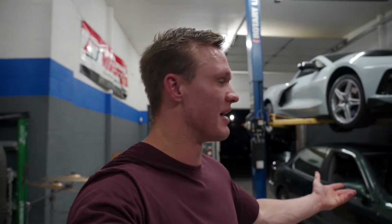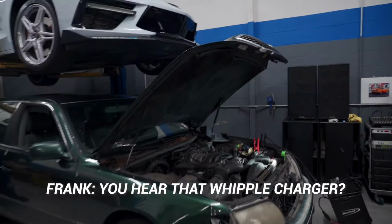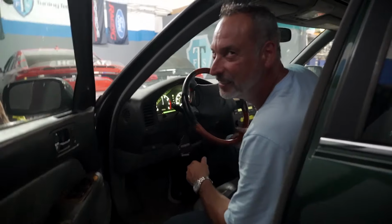And this thing rips. And turns out, our LS400 happens to have a supercharger. It sounds like a supercharger now. You hear that whipple? Oh yeah, dude. It's a whipple. Like a race car.